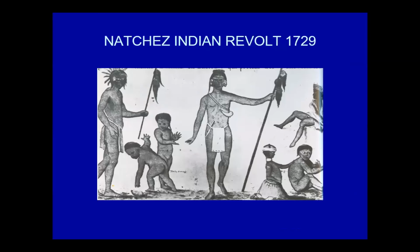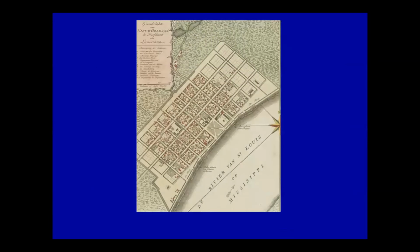In 1729, the Natchez Indians revolted and massacred French settlers at Fort Rosalie, which is present-day Natchez, Mississippi. Here in New Orleans, there was an attempt made to fortify the city, resulting only in a ditch being built around the city. Now, originally, it's planned to be a wall-fortified city, but we'll see the walls come up a little bit later on. The Company of the Indies will be dissolved in 1731, and Louisiana will return to a monarchy, the monarchy as a royal colony.